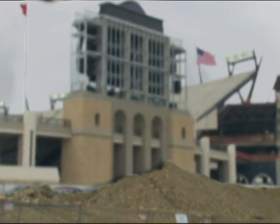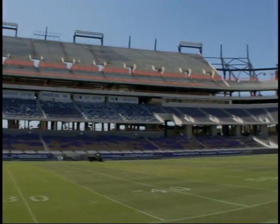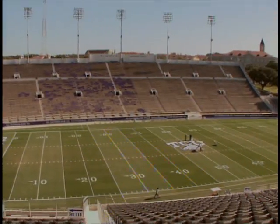As if all this construction wasn't enough, demolition of the east side will begin on December 12th. But that's a much smaller project. The great thing about working on the east side is we've basically already done it in the north end zone. So we have that model home already built. We just have to transfer it to the east, and it'll all be during the off season. So when the 2012 season begins, all the construction is expected to be complete.